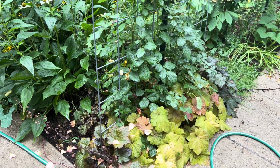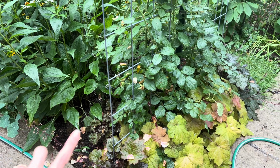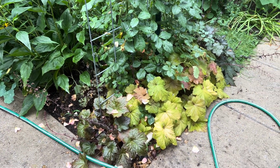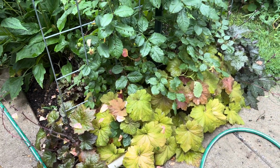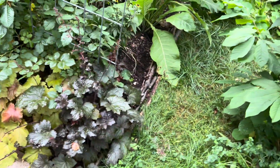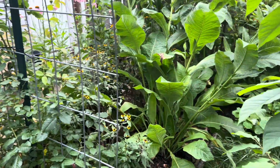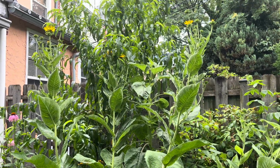I'm going to pop that curly heuchera out. There's one on each side. And then the purple heuchera, I'm going to pop that out as well. And I'm going to extend this light colored one to the ends later on in the fall once things start to kind of wind down. The Elecampane plant has completely blown up.